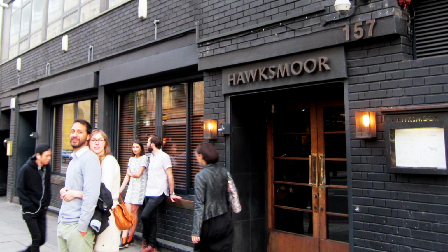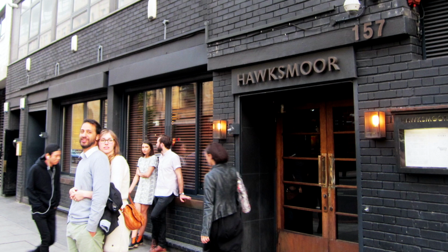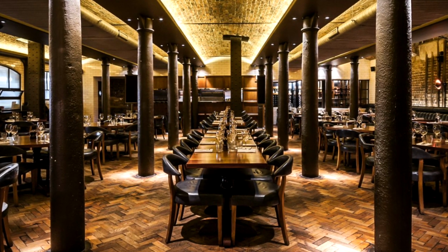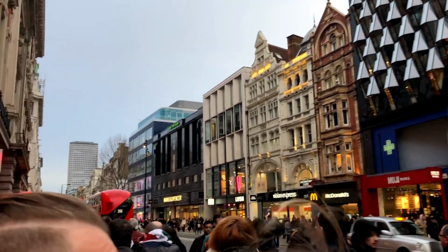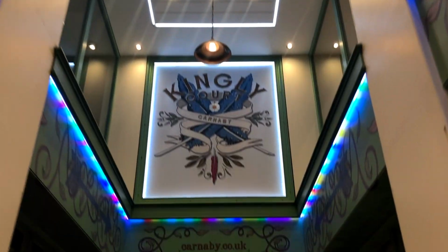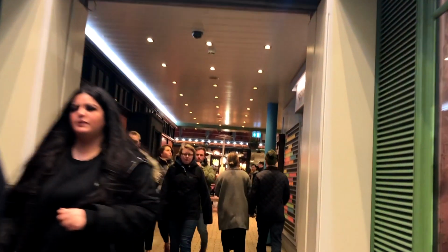We went to a place called the Hawksmoor. This is a really cool restaurant, and definitely recommend checking it out if you want to do this. So after we finished our Sunday roast, then we saw a little bit more of the city in the late afternoon, early evening, and we just walked around a little bit before the end of day two.